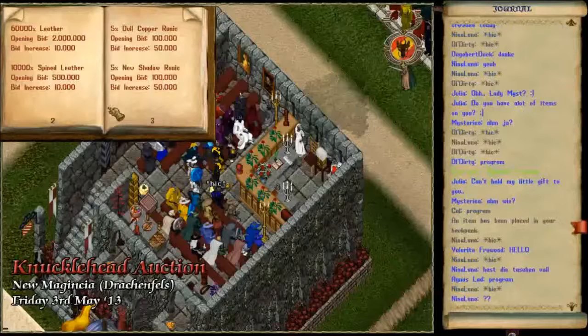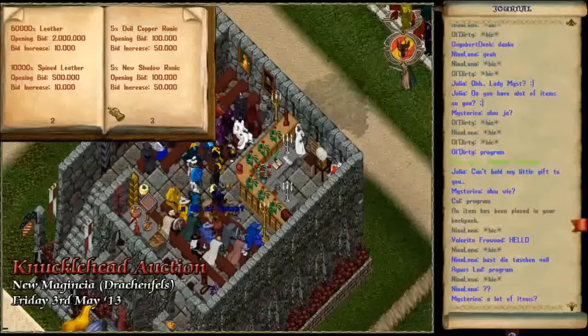Okay, so I've got a program up, and I'll just keep that visible at this point so we can see what the items are as we go through.